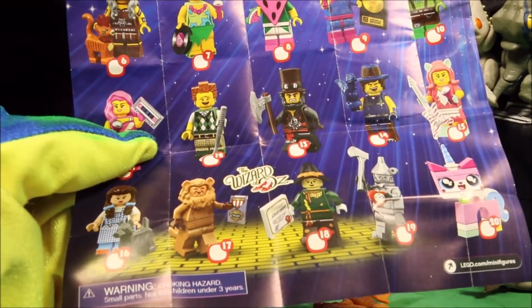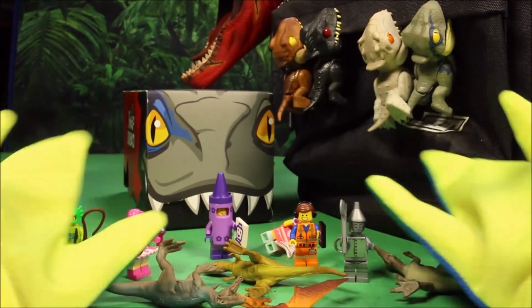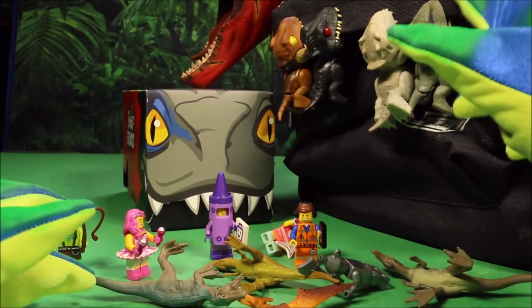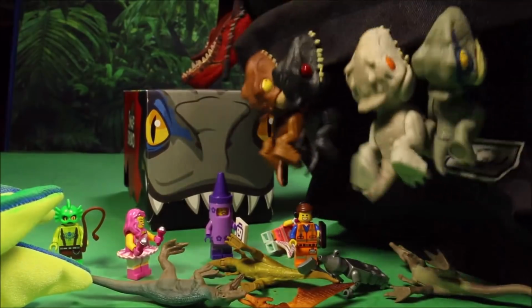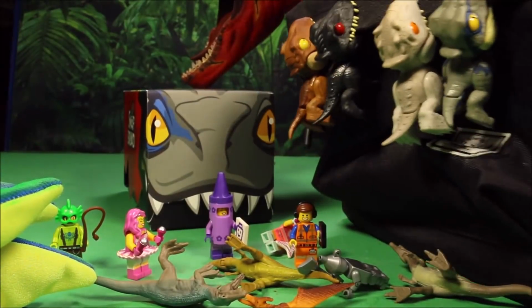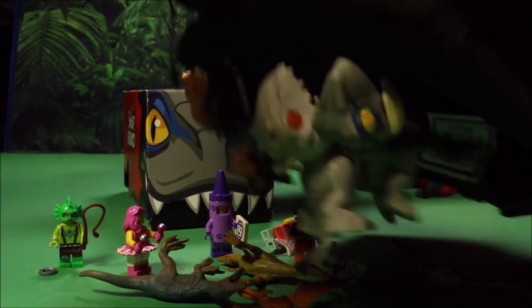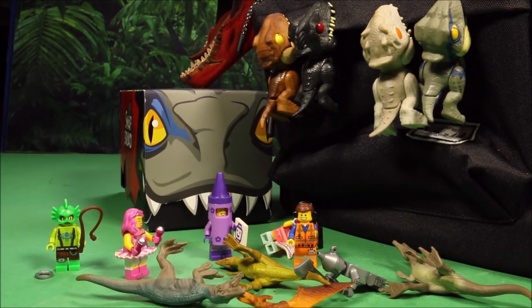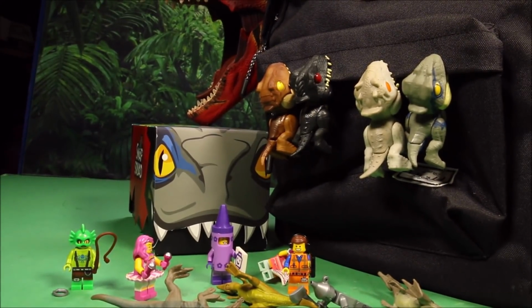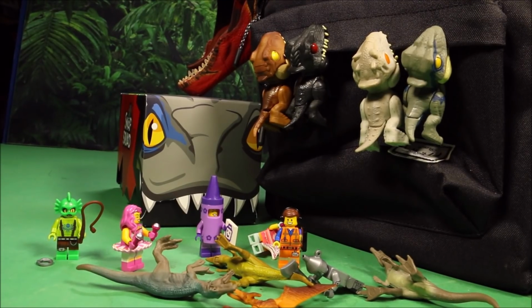Awesome. Okay, guys, so which of these was your favorite? My favorite were the Snap Squad. I love how they hang on anything and then they just swing around like that. Sorry, that sounded like an evil laugh.